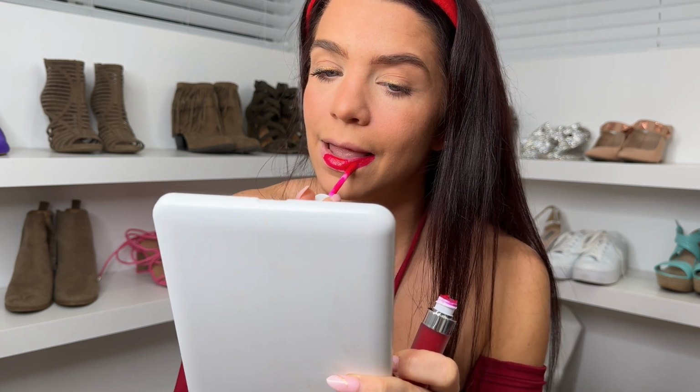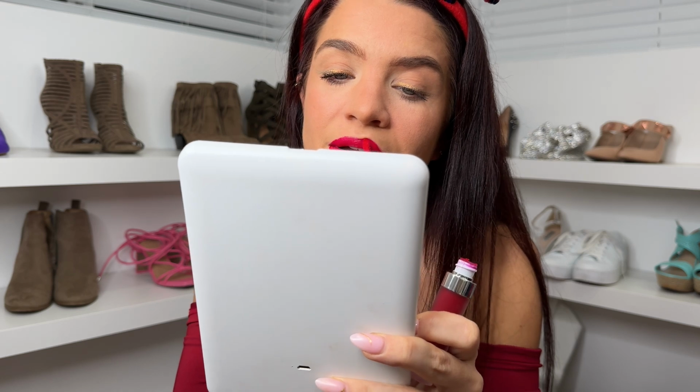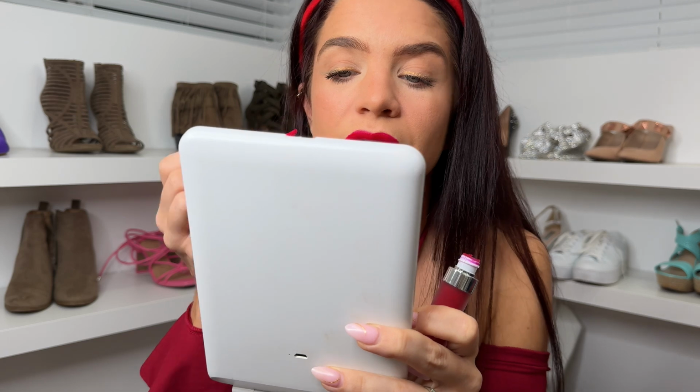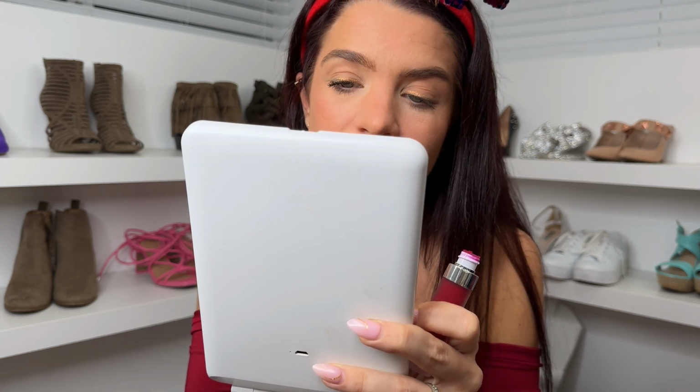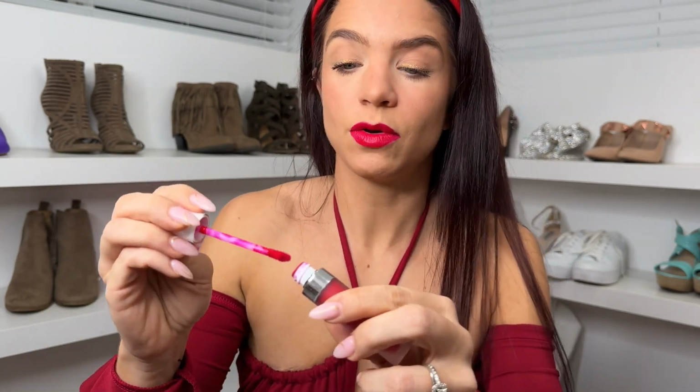All right, let's see. Oh my gosh, this is much pinker than I remember. I kind of thought it was going to be more of like a brick red, like my dress, but it's very pink. That's okay. In the bottle, it looks like it's not so vibrant. The fact that the timer hasn't even went off yet is so impressive.